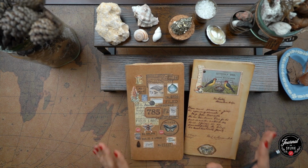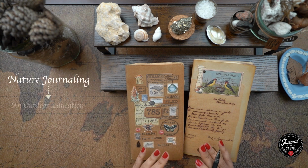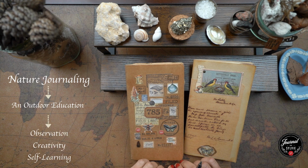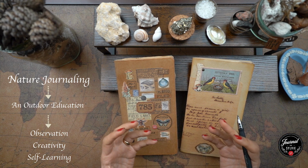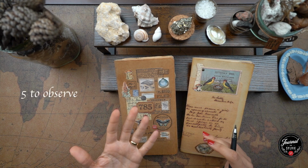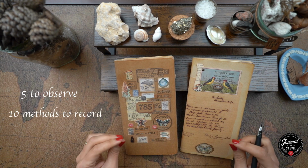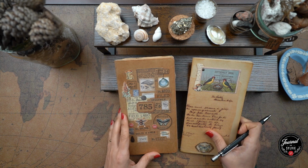Today we will go through the art of nature journaling, a practice that not only deepens your connection with the natural world, but enhances your observation, creativity, and above all, self-learning. So after extended camping trips, I abbreviated my methods into the rule of 5 and 10. The rule of 5 is basically the 5 things I need to take note of, basically what I observe. And the rule of 10 is the 10 techniques I apply to facilitate the process of recording this information into my journals. So let's get started with the rule of 5.